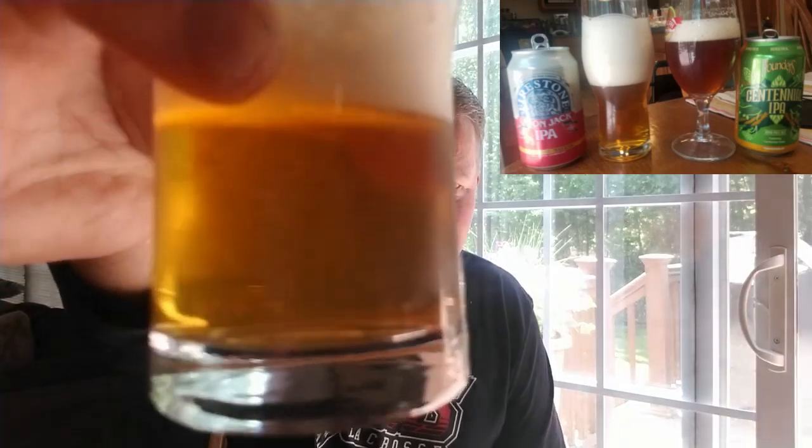Let me go back to the Union Jack. You can kind of see the lightness there, that gold color. When I take a sniff of the aroma again on the Union Jack, you got that citrus, you got the pine, but there's something giving me a tropical fruit. I'm not going to say blown away like pineapple or mango, but there's definitely a little citrus thing with the pine.